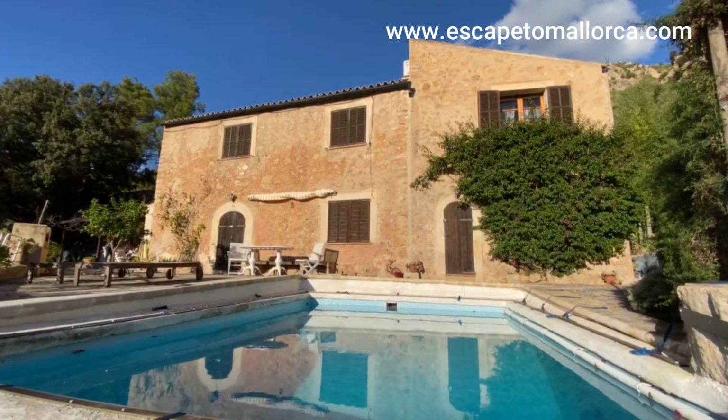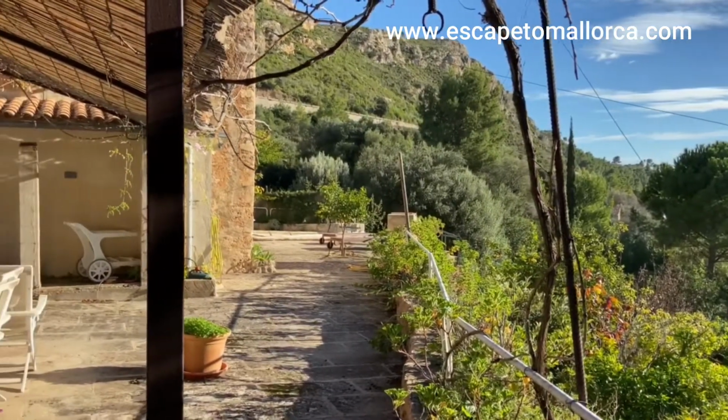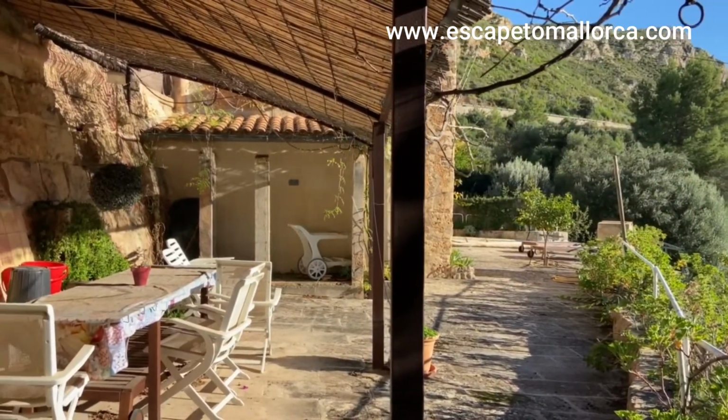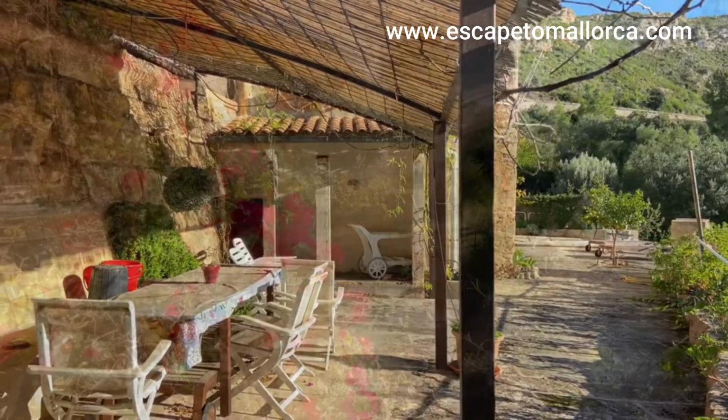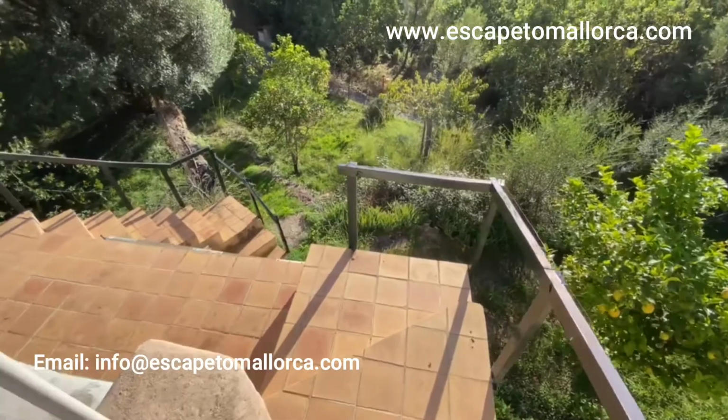The house features a swimming pool and a spacious barbecue and terrace area, as well as its very own established citrus tree orchard.